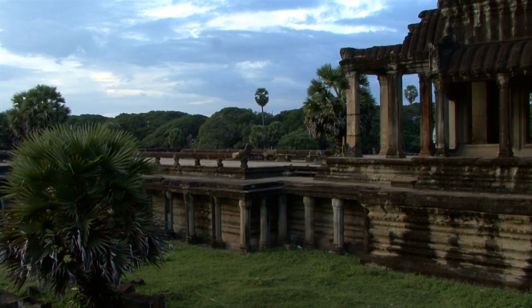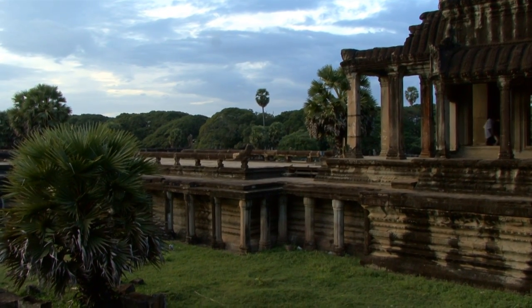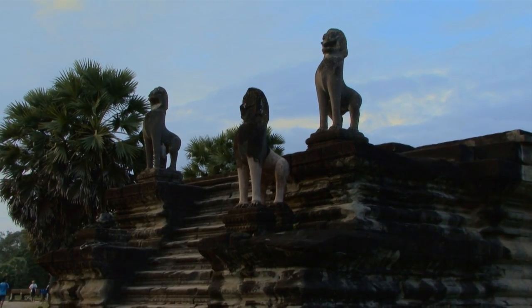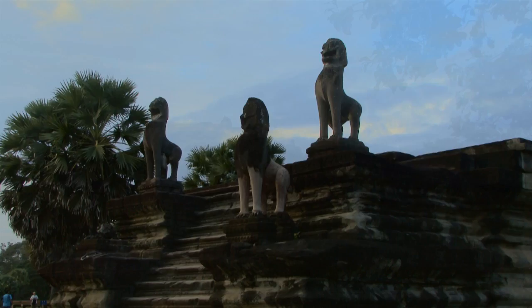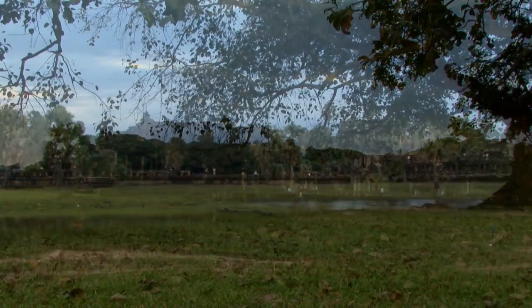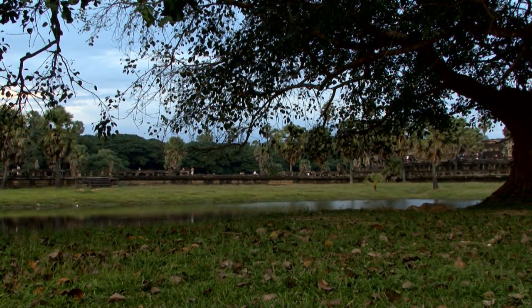The city of Angkor was the capital of the Khmer Empire from the 9th to the 15th centuries. The Khmer Empire was one of the most prosperous and sophisticated kingdoms in the history of Southeast Asia, and its prosperity was expressed through this wide range of architecture.